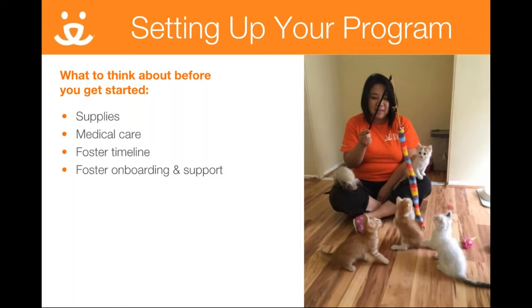And then, of course, how are you going to actually get fosters? How are you going to get them trained to be fosters? And how are you going to offer them support through this process?